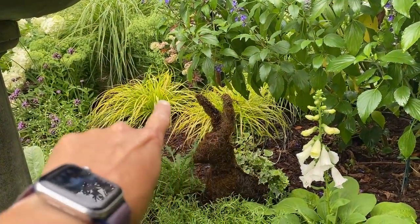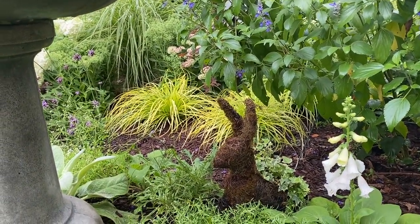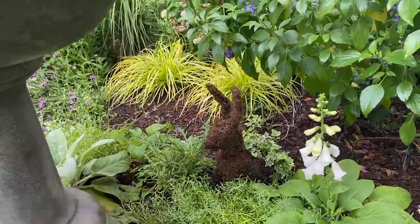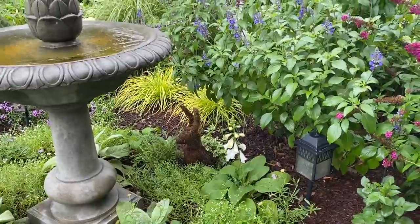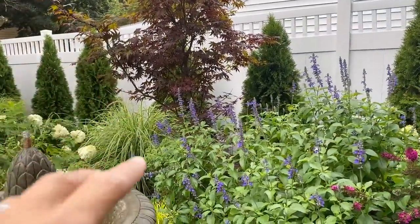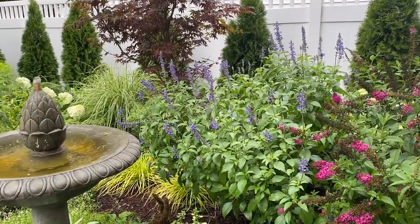And then I particularly love the Everillo, that's how you pronounce it, Carex in the back there. It just has that glow that kind of just radiates this whole section. And I think it really complements nicely with the Bloodgood Japanese maple. Those two kind of contrasting colors look really great together.